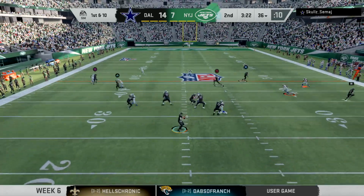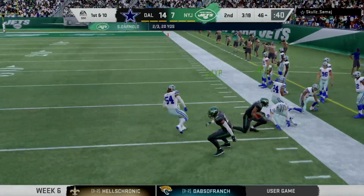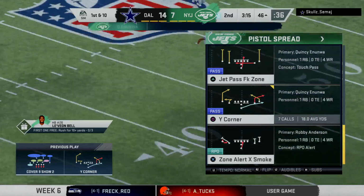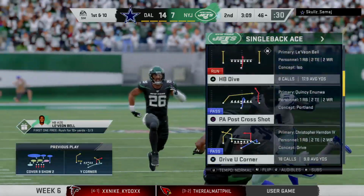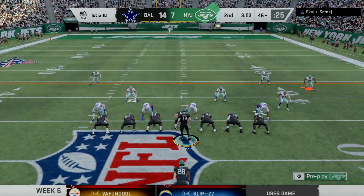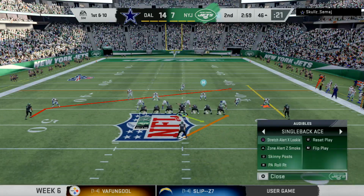Out of the shotgun, here's Darnold. It's caught by Quincy Enunwa. A Jet first down, 18 big yards that time. That's another Jets first down. 1st and 10 at the 46-yard line. So from Cowboy territory now, here's 1st and 10 at the 46.